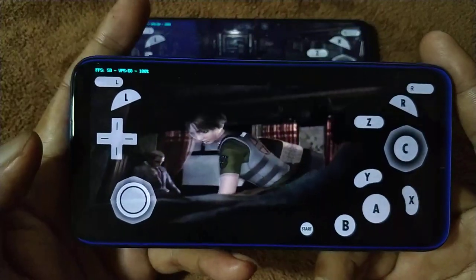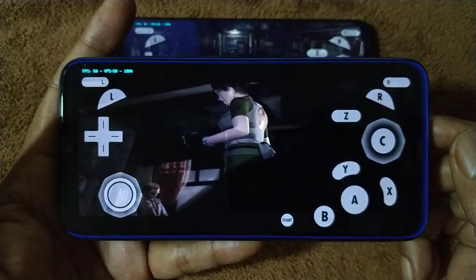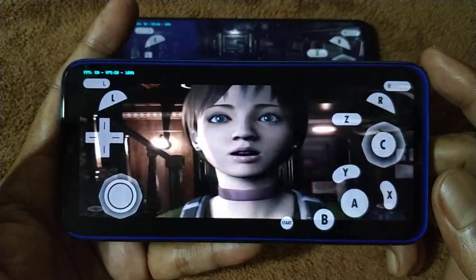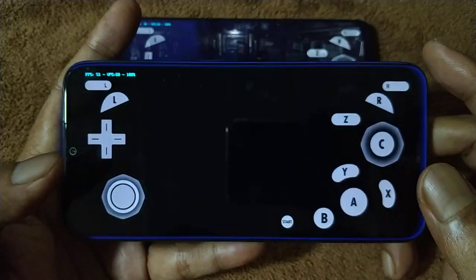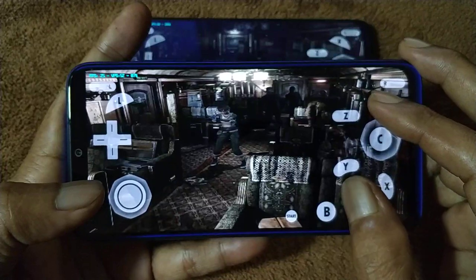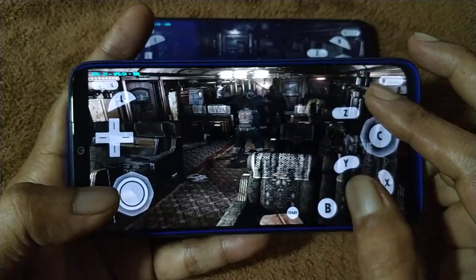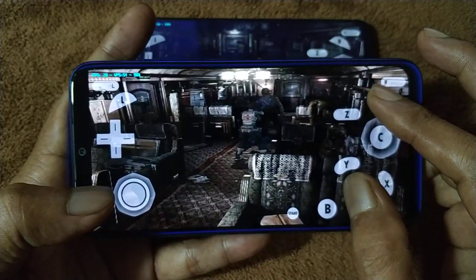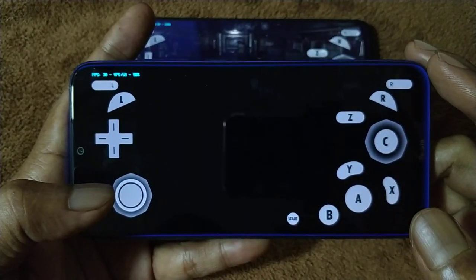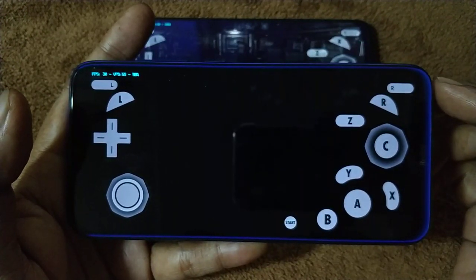The cutscene is 60 frames at 2x. Now. Frame drop 27. Note 7 frame at 2x. Cutscene.